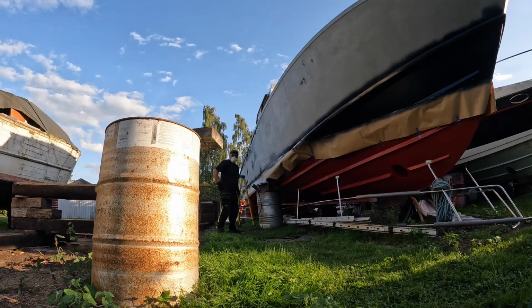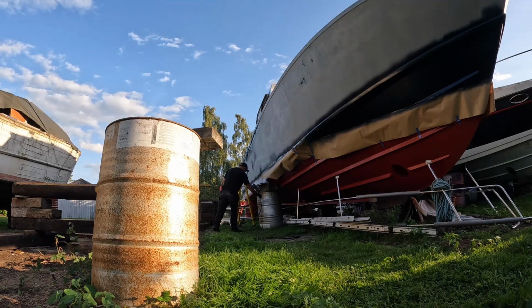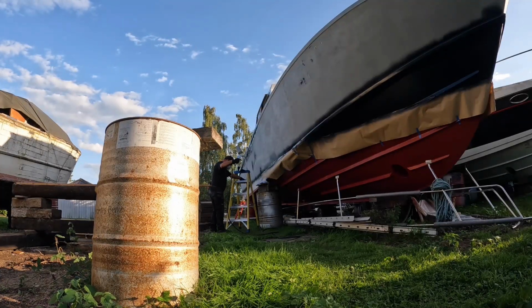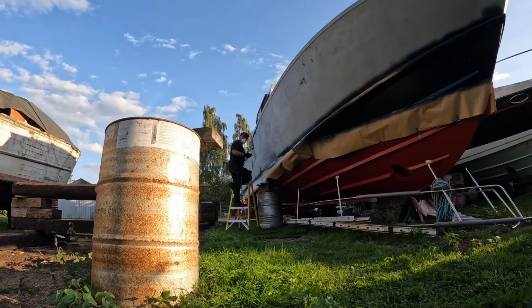Oh, this ship is bloody massive. The old arm's starting to feel it now. Oh, blimey, I've still got another day of this. But we can get the rim done all the way around. It's going to be a big help, big bonus.